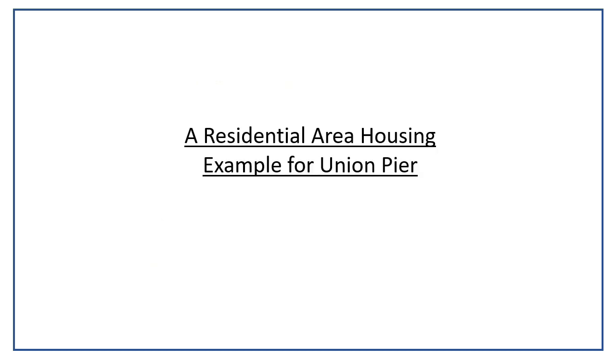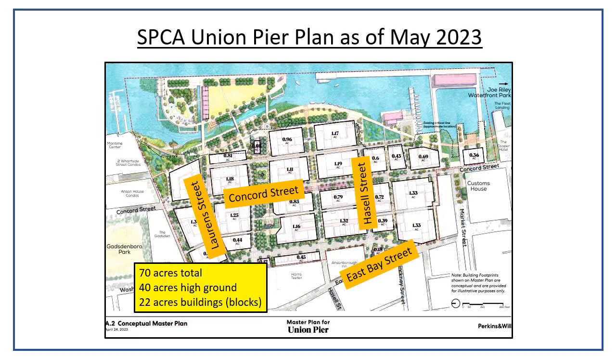Now let us apply our findings to Union Pier by way of an example. We'll use the Port Authority master plan from the PUD. The white blocks are for the construction of buildings and houses. They add to about 22 acres. Roads, parks and waterfront amenities occupy the rest of the 70 acres.